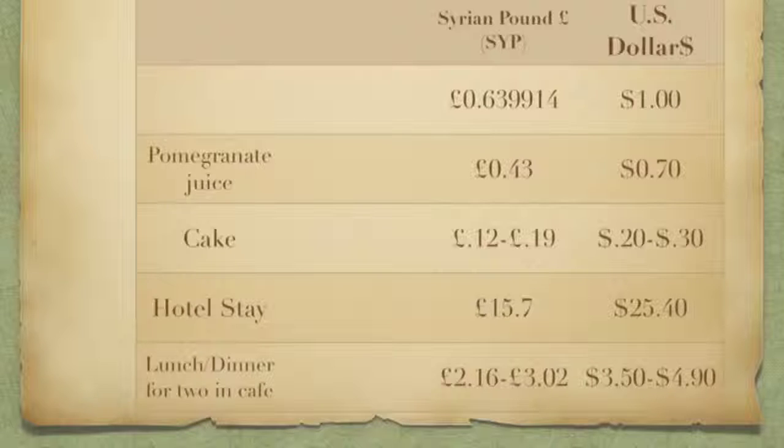And then it's been a long day, so you need a hotel stay. One night stay in a decent hotel would cost you $25.40 in US dollars, or 15.7 in Syrian pounds.